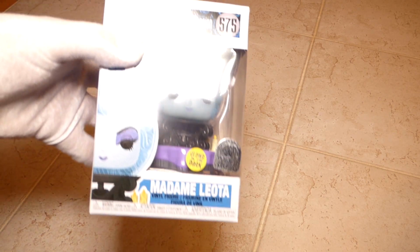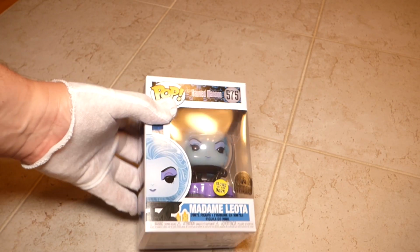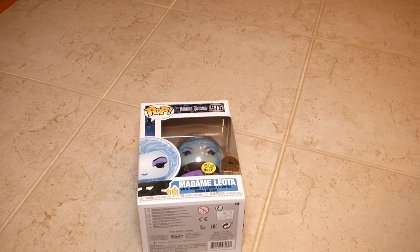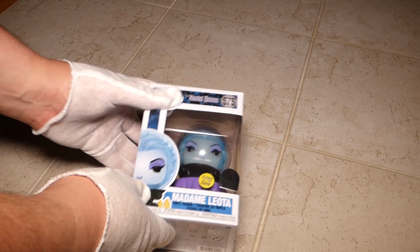And speaking of Jasmine Becket-Griffith, this is a Madame Leota Funko Pop, see that? They kind of sold out of these, and they kind of still had them in stock. Yeah, I think you can still get them at the park. It does say on the bottom here, Disneyland exclusive, right there on that blurry sticker. Also says glows in the dark.